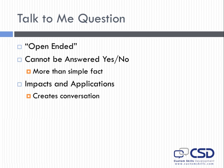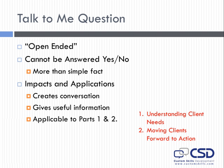One thing that we know is the more the client talks, the more likely they are to give you useful information. So that's why these talk to me questions are applicable really in both parts of the sales interaction. In the first part, where you want to understand their needs, you're going to get them talking, which is helpful.